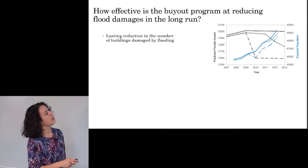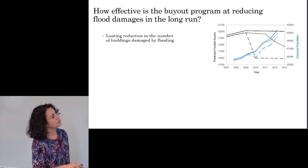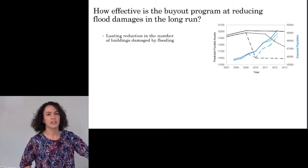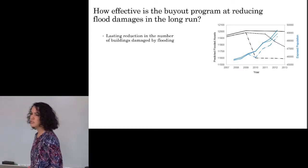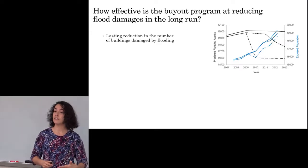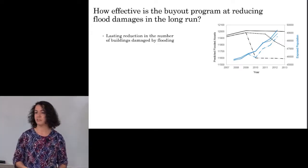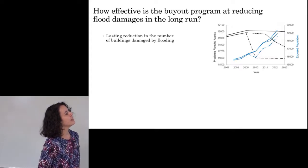And so we say, okay, it looks like over time when we do the buyouts, we have a lasting reduction in the number of buildings that are damaged. Okay, that makes sense because Nashville has development restrictions for the 100-year floodplain. If they got rid of that, it would be a different story.